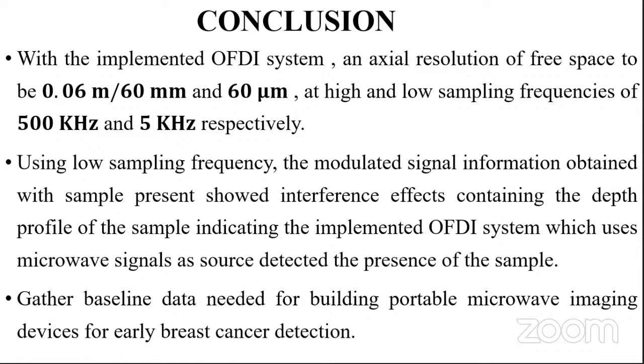And hopefully, if we are able to detect the presence of these different objects within the phantom that represents the breast that we've mimicked, we are hopeful that indeed that can help us gather some data that could lead to building a portable microwave imaging device just for the detection of cancer.